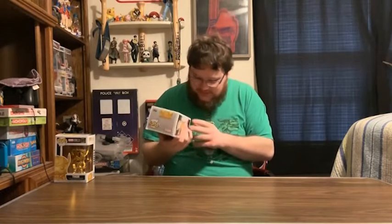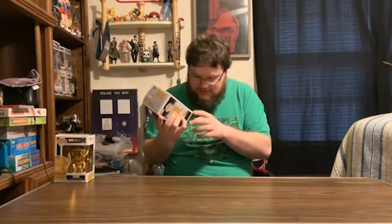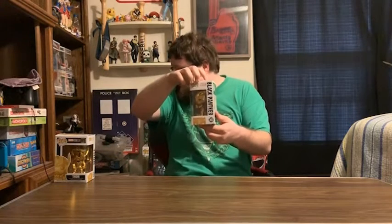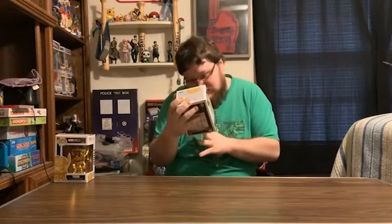Anyways, guys, next up we have Black Panther Chrome. I was able to get both of these at the same time. I was really excited. Now, note that there's a little ding here in the corner, and the corner is a little bent right here. But other than that, it looks really good. The pop looks really good. They even have a lot of the details, even the little dotting down. So I really like how they detail these.